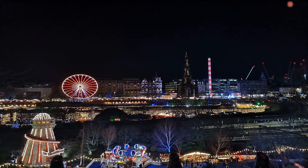Just another thing to point out as well: if you continued walking on this road, there's a road right here, and kept walking to the left, you'd actually reach where the castle is. So you'd reach that photo that I was talking about earlier, where I took it from the ground level, and you could have a full view of the castle. That's where I took that photo from.